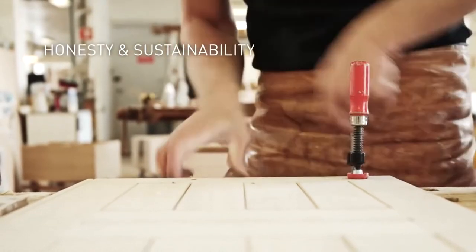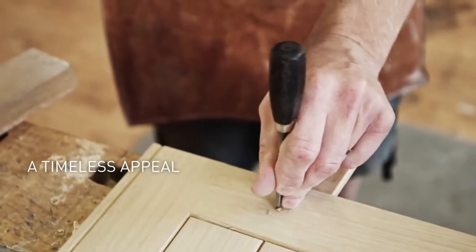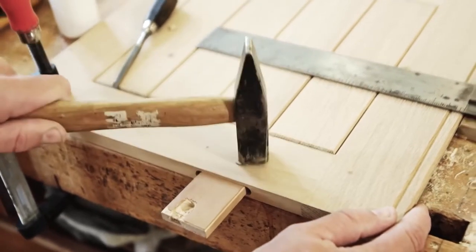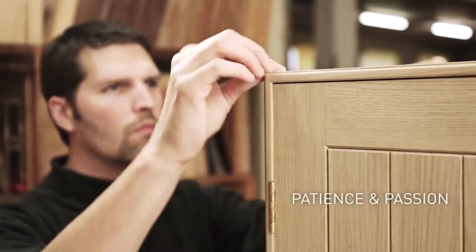Honesty to the materials and sustainability. The bookcase system reflects a timeless appeal where function meets beauty. It takes time. Every inch of the production is examined carefully to ensure that every bookcase meets the requirements.